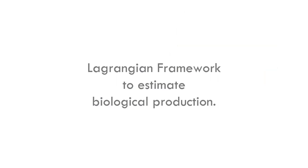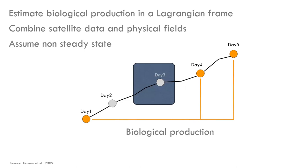I'm just going to show how this can work. Joe and I have been working on trying to figure out ways of getting fluxes directly from satellite data. One thing we have here that we're going to try to apply with the satellite is a Lagrangian framework to estimate biological production. Basically, the idea here is that you take a velocity field from a model, from any kind of ocean model, and then you just run particles in this model. So you see how these particles are moving around virtually in this field. Then you attach satellite data to these particles.